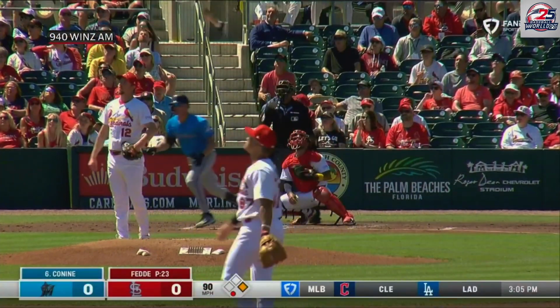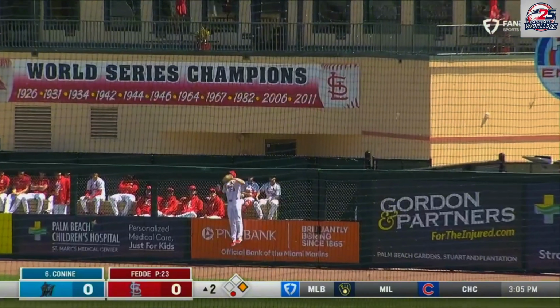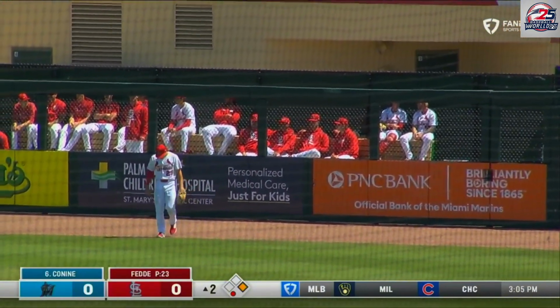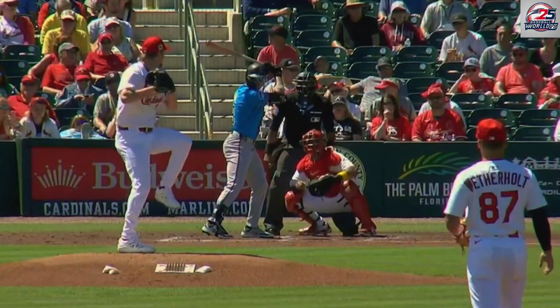That one hit well by Griffin Conine and deep. Koperniak back to the wall. He leaps up and it's gone. Griffin Conine, first pitch, ambush. And with a high arcing 2-run shot, the Marlins have a lead in the top of the second.